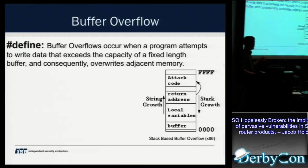Buffer overflows are a vulnerability that exists because too much input is copied to a fixed-length buffer. That overflows the buffer that resides in memory and overwrites the adjacent memory. Here's a picture of a buffer overflow. Again, these devices were MIPS, and the MIPS architecture doesn't work the same way that x86 does, but it's the same principle.